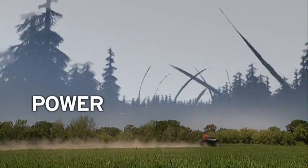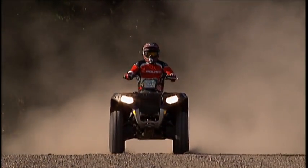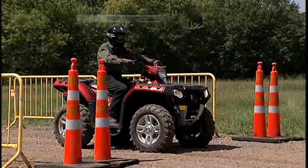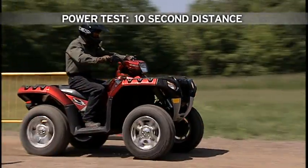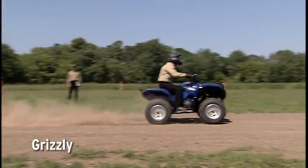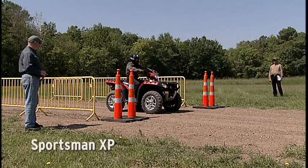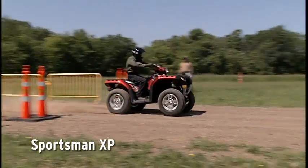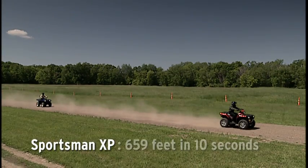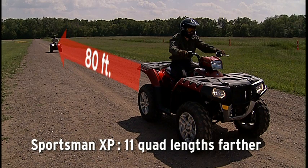When it's time to unleash all that big bore power, you need an ATV that can get the job done. We'll run each ATV off the line for 10 seconds and see which one hooks up and delivers the most power to the ground. The Grizzly goes 579 feet. The Sportsman, with 24 more horsepower, puts the power to the ground and goes 659 feet. That's 80 feet, over 11 quad lanes, farther in 10 seconds.